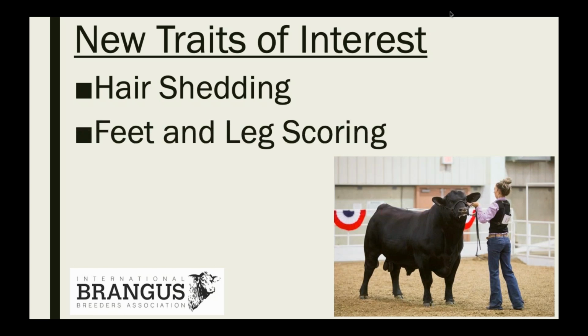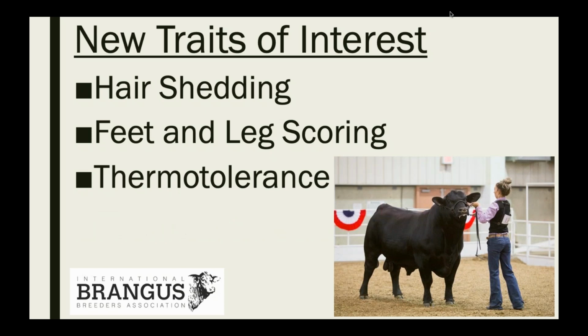We're also looking at a feet and leg scoring data collection program. We're collecting lots of data there, and we'll hopefully have EPDs in the future along those lines. We're also working with Dr. Raluca Mateescu at the University of Florida, where she's looking at some thermal tolerance research that's going to be real impactful for the beef industry, whether at the seed stock level or the commercial level.